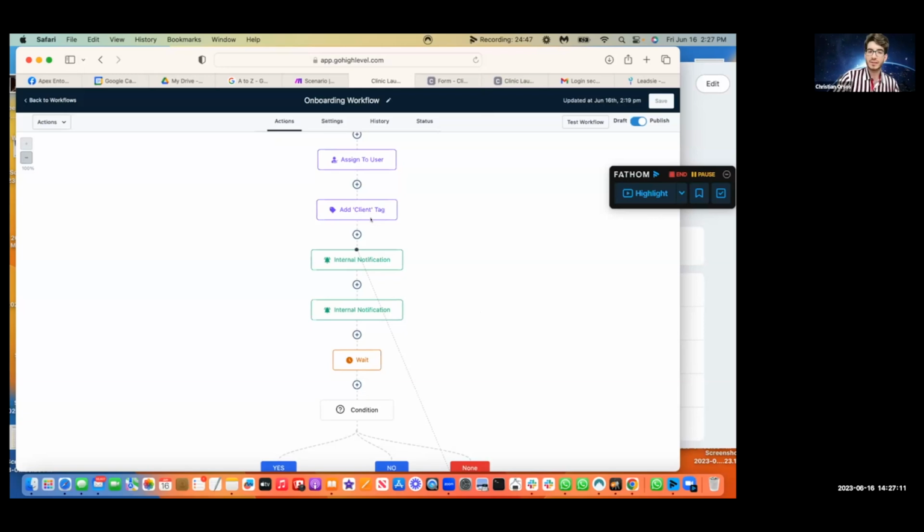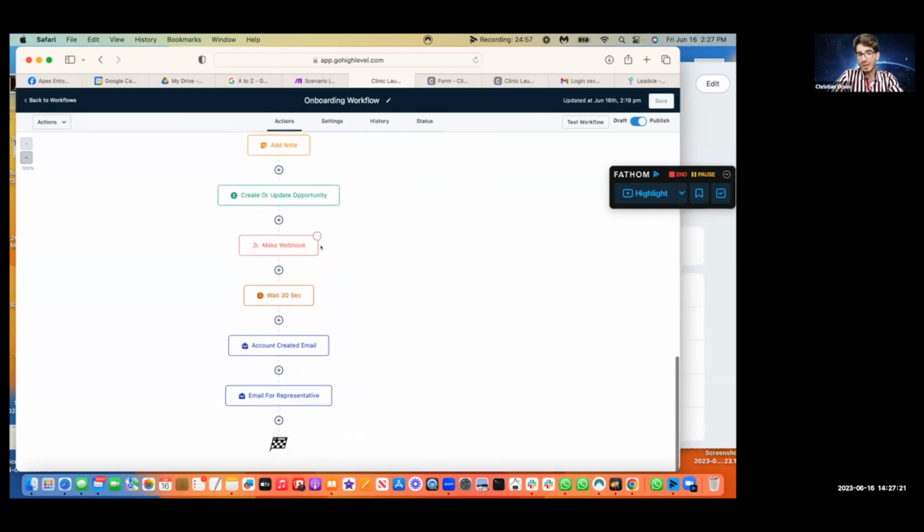Exactly. And if you guys are ready for the heat, there is one magical piece, which is the webhook. The webhook is what's going to allow us to create external apps. So if you want to send a ClickUp task, send a Slack message, create a Slack channel, create a Google Drive, create a PandaDoc or DocuSign template, we can even create a Twilio number, but right now that's getting a little outdated because LC Phone is taking over and LC Phone doesn't allow that.